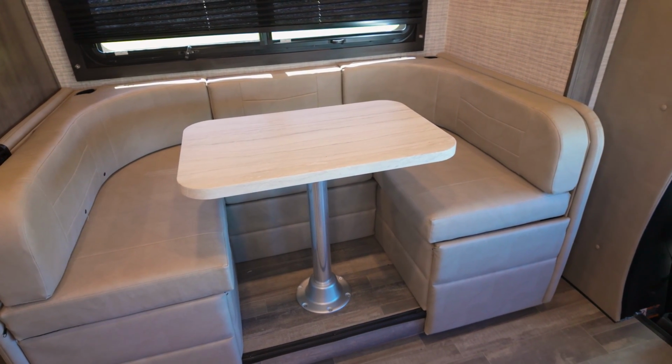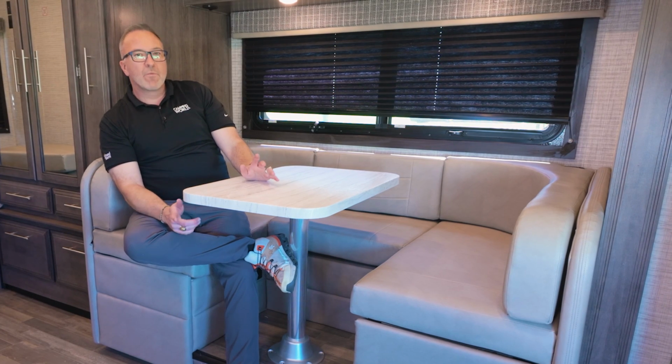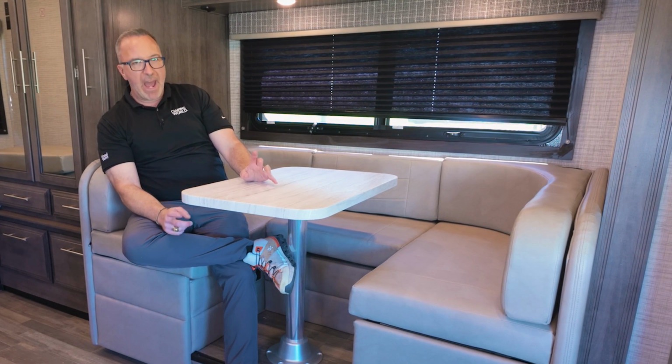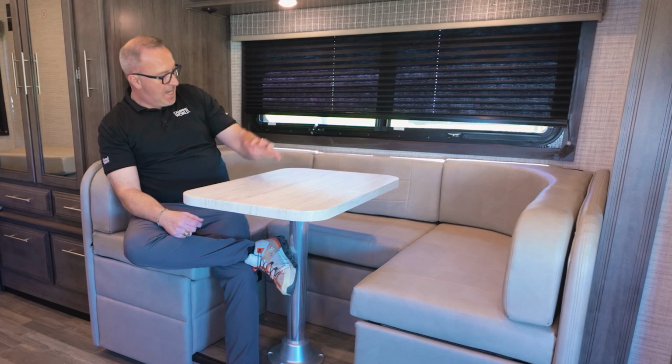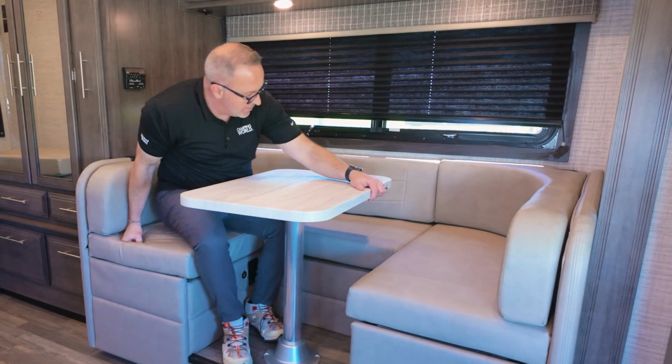And there we go. I'm going to be honest with you. Good for sleeping more than one person if you need it. Bad for seating more than two. Because on the dinette, one person is going to be seated right here.